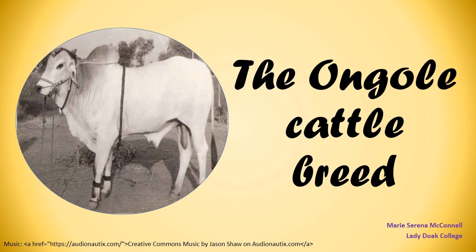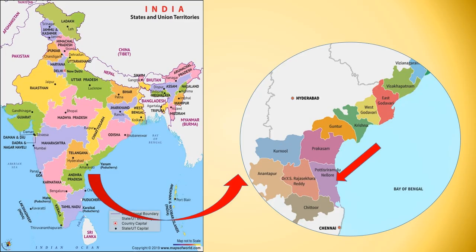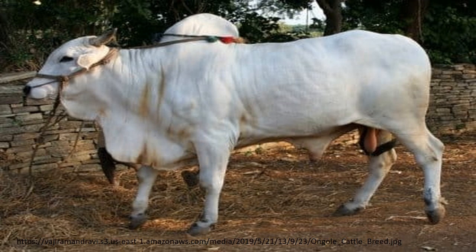The Ongole breed of cattle is indigenous to India and originates from Prakasam district in the state of Andhra Pradesh in India. The breed derives its name from the place the breed originates from, Ongole. It is also called Nellore, as Ongole is a part of the Nellore district of Andhra Pradesh. Molecular evidence supports a pure Bos indicus origin to the modern Indian Ongole population.